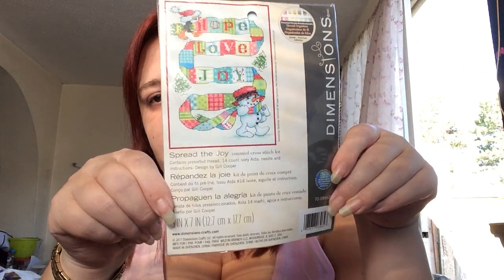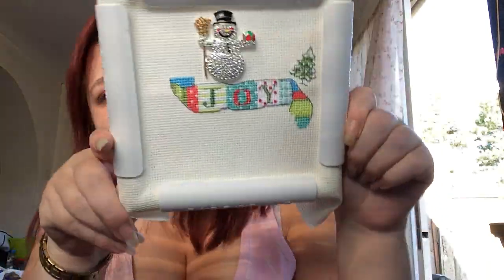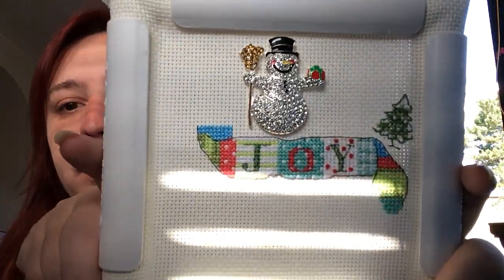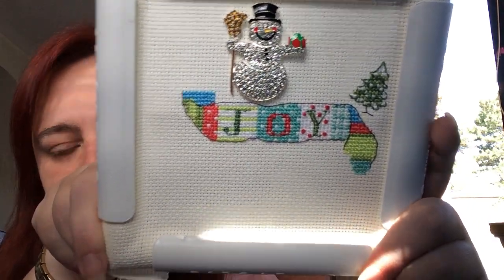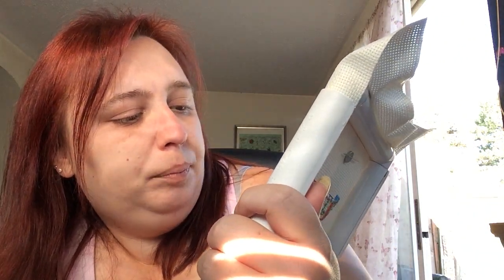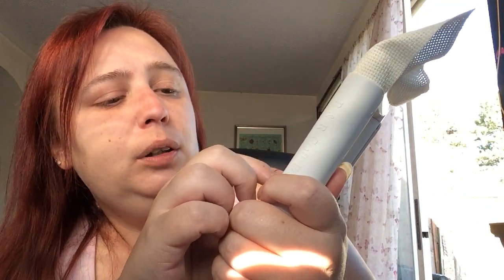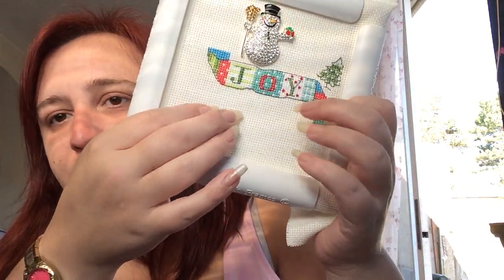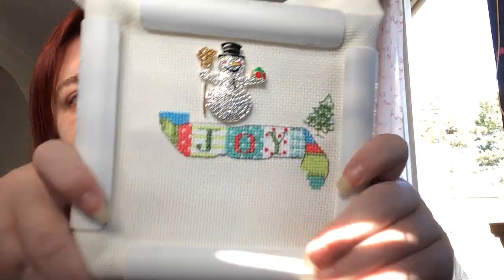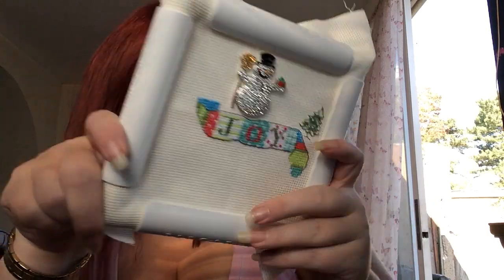It says it comes with a 14 count ivory Aida. Now when I'm stitching this, I mean some of you might say, yeah, that's 14 count. But my stitches don't look like 14 count. Looks more like a 16 count. I mean, I could be wrong. It could be 14 count. Maybe it's just because it's a really stiff Aida, but to me it's not 14, so I might be wrong.